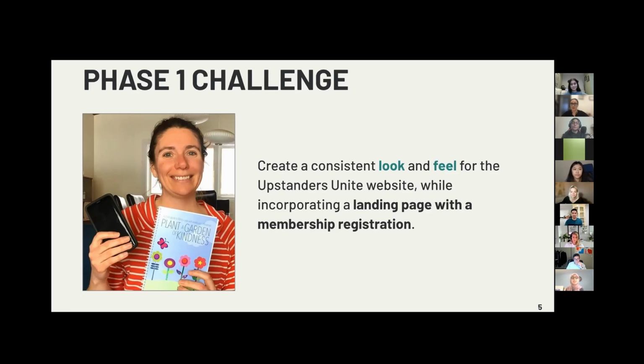The program gives youth a platform to talk about real-world issues and come up with actions to help resolve these problems. Her challenge for us was to create a website specifically for Upstanders Unite. The website would focus specifically on creating and designing a landing page with a membership registration. In phase 1, both teams, JavaScript and Python, worked to design different parts of the website.